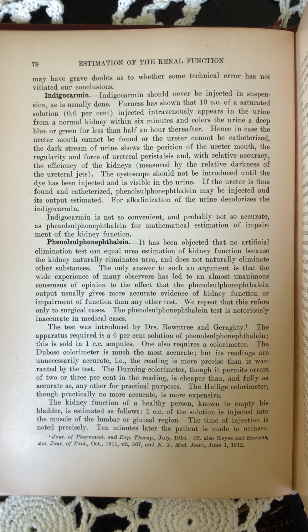One also requires a colorimeter. The Duboscq colorimeter is much the most accurate, but its readings are unnecessarily accurate, i.e., the reading is more precise than is warranted by the test. The Dunning colorimeter, though it permits errors of 2 or 3% in the reading, is cheaper than and fully as accurate as any other for practical purposes. The Hellige colorimeter, though practically no more accurate, is more expensive.